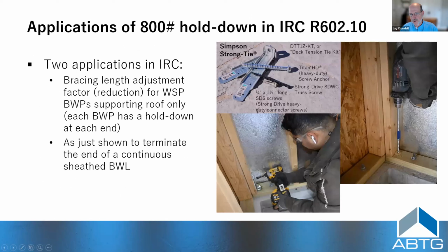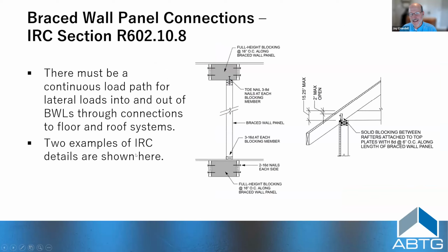This is just showing a simple 800-pound hold down bracket. There are a number of options that you can do, even post-install if somebody forgets to do it, or if you just want to do it that way because it's easier to locate the anchor in the right spot on the plate where the stud is that you need to anchor. That's one of the ways you can get that 800-pound bracket. You've got to be concerned about detailing your wall connections to floor and roof assemblies or ceiling assemblies.